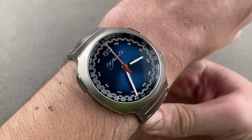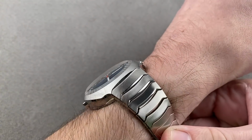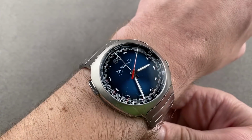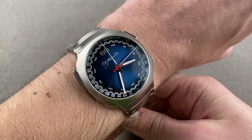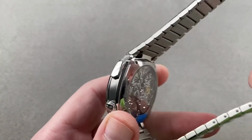I like to call them the German-Swiss FP Journe because of their breadth of innovation and relatively low volumes. And you can see that the watch, though it's just over 14 millimeters thick, has enough of a slope to its case flank that you can wear it underneath a jacket cuff. And as you can see, it wears quite nicely on my 16 centimeter circumference wrist. This is one of my favorite new watches of 2020.